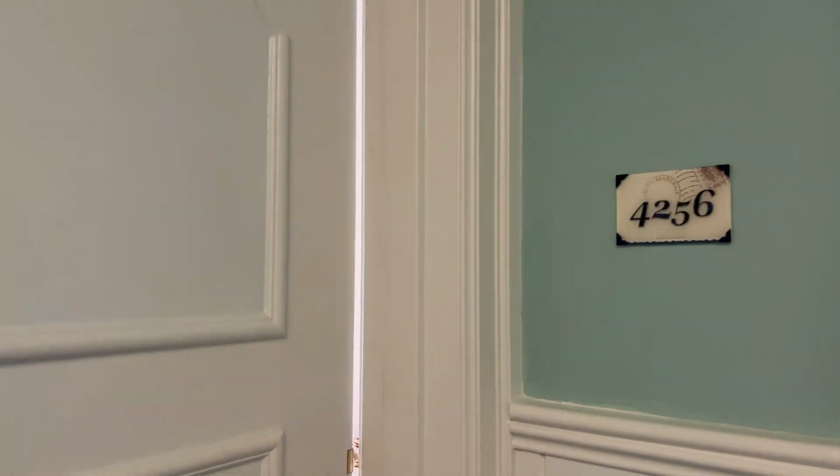This room does have a tub with grab bars. It does not have a roll-in shower. They don't actually have a roll-in shower accessible option that is club level, so this is about as close as we're going to get. Let's go check it out.